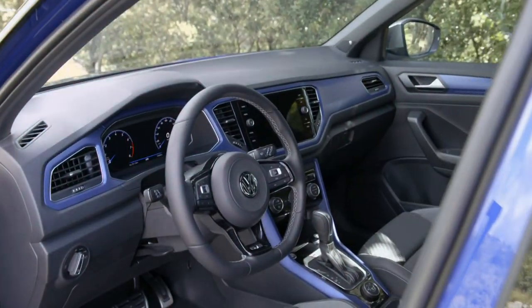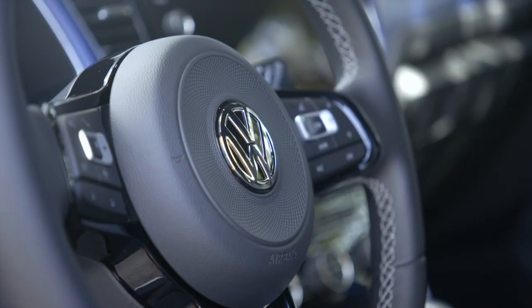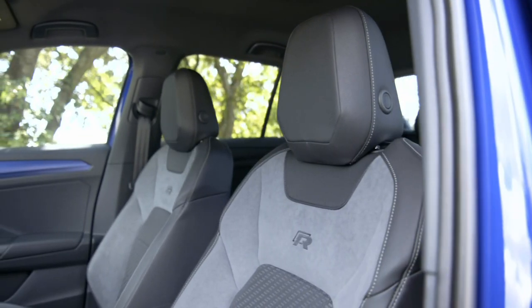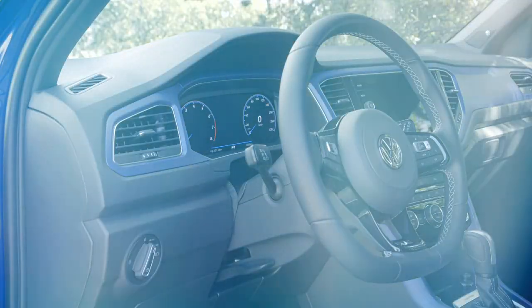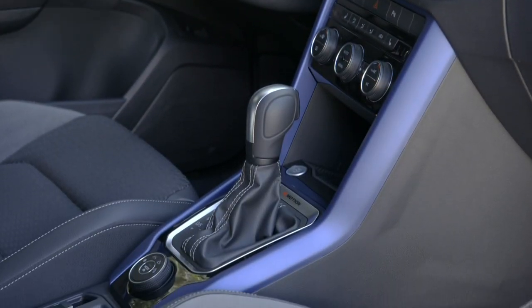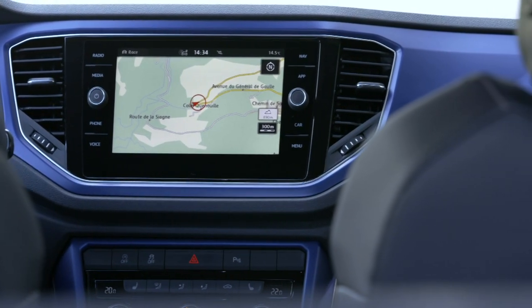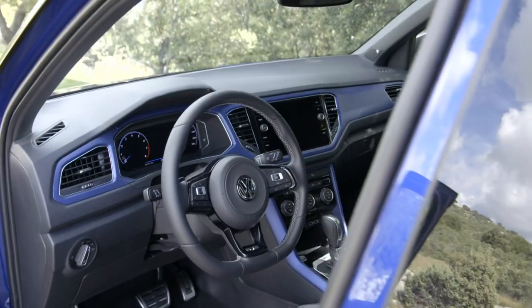Inside, there are fewer changes, however, with the standard T-Roc's disappointing interior remaining largely unchanged. There are a few R badges dotted around and some nice sporty seats, but the cheap-feeling, scratchy plastics remain. It's all a bit dark and gloomy in the cabin, and while it can be lifted slightly by the optional colourful trim inserts, they look and feel cheap and certainly not something you want to be seeing and touching every day.